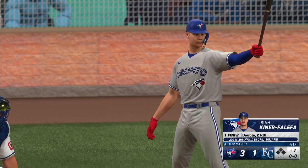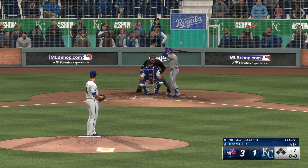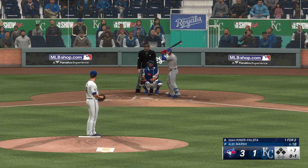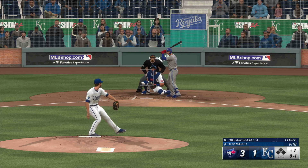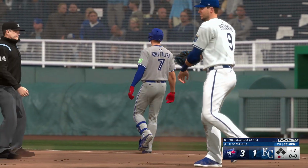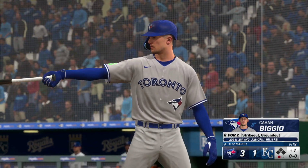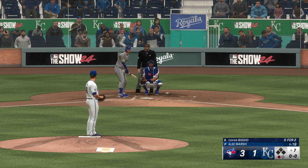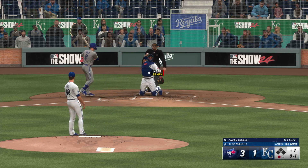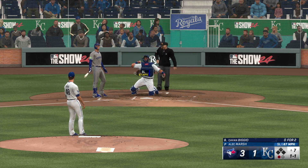We go to the top of the seventh, and now for the Jays, Isaiah Kiner-Falefa. 25 years old, and he's one of the few players in Major League Baseball born in Wisconsin. Yeah, the right-hander back to work. Fouled off. He was late. On the ground to short. That takes care of Kiner-Falefa. And now the first baseman, Kevin Biggio. There's a strike. That one missing inside. Base is empty, one away.